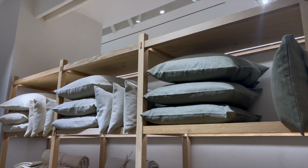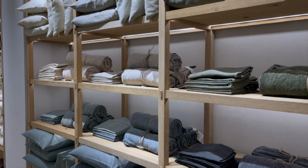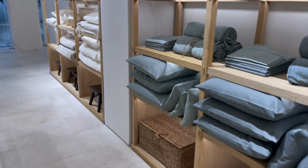The pillow selection had some fairly neutral colors and tones. I would encourage you to mix them with some other fun patterns as you're styling your space.